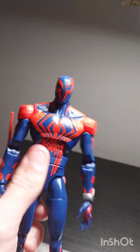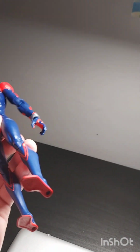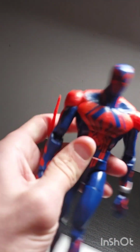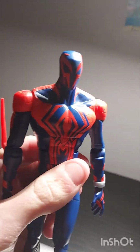This one's not terrible, but I just really like the detail on this figure. It's honestly pretty cool. I don't have way too much to say about him. Basically all I do for these other figures, their real reviews are on TikTok. But, yeah, like I said, it was nice to pick this up. I like this character.